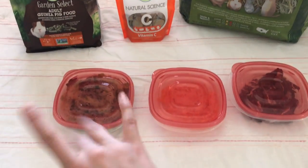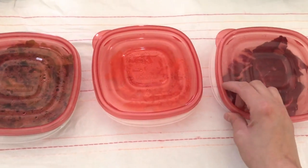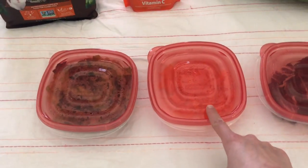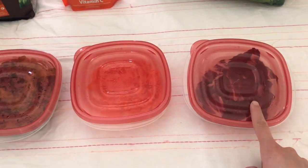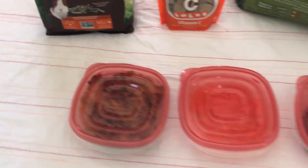And then in these little containers are his veggies. I always give him vegetables every single day. In this one we have red leaf lettuce. This has chopped up orange bell pepper. And then this one is chopped up radicchio. I think that's how you pronounce it. I don't know.